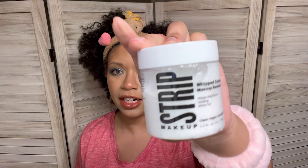The first item that I'm gonna use today is the Strip Makeup Whipped Coconut Makeup Remover. And this is what she looks like. We got her in our Lure box, so super excited to use her. It does have a very strong coconut scent, so I'm not quite looking forward to that, but hopefully it gets all the makeup off of my face, because last time, I think by the end of my skincare routine, I still had mascara on my face, which isn't good.